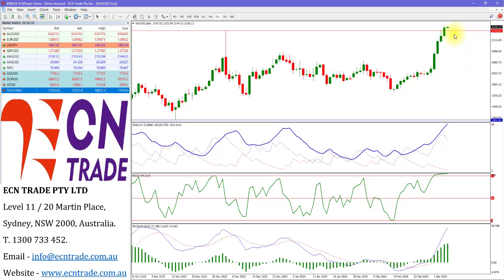Viewing the downside, support is seen at a minor 2,140 and then around 2,118 to 22 and 2,088 to 92. But I'm a little on the cautious side due to how extreme this indicator is, as it's hitting the wall, as you can see here, and therefore does warrant a pullback.